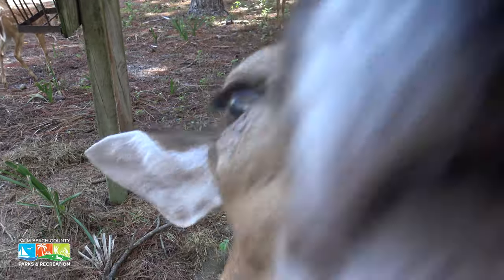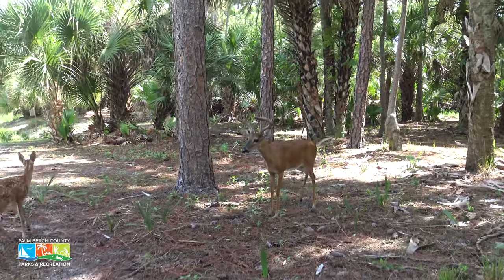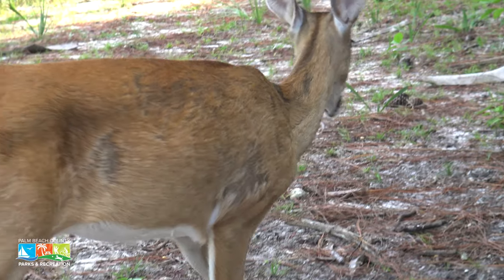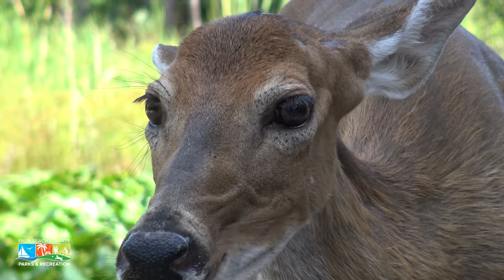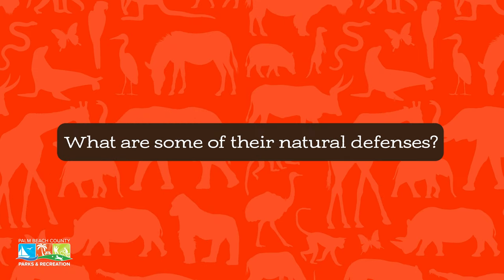White-tailed deer are the largest North American deer. At one point, they were becoming quite rare due to overhunting, but now because hunting is regulated and controlled, white-tailed deer have made a very good comeback. They are herbivores, so they're going to eat a variety of plants. They're going to graze on grasses and leaves and even fungi like mushrooms and lichen.